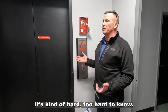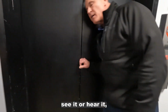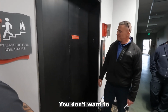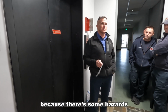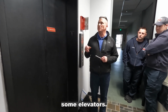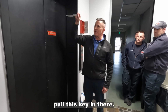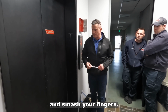Like on a case like this, it's kind of hard to know. You could maybe see it or hear it, but you're not going to be able to pry that door open unless you use that bar right there, and I discourage that. You don't want to use the unlocking device until you know where the elevator is, because there are some hazards associated with just walking up and popping a door lock open. Some elevators, if it's sitting here with the power on and I stick this in here and unlock this hoistway door, it might power the doors open faster than I can pull this key out of there. And a lot of elevator guys have learned that the hard way. It'll hit that return and smash your fingers.